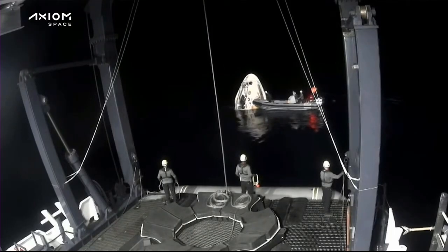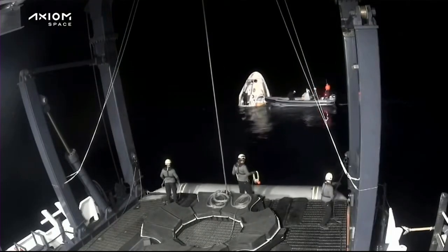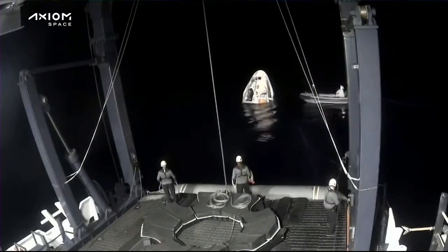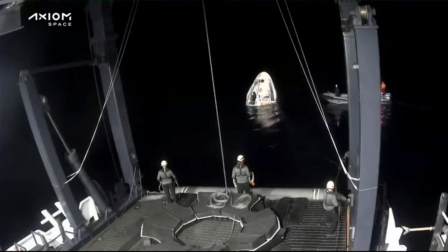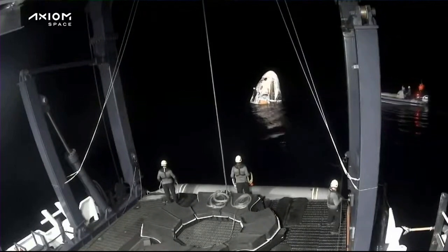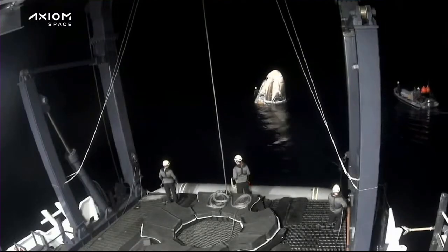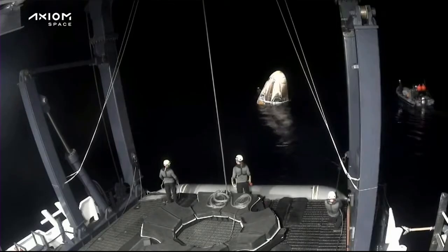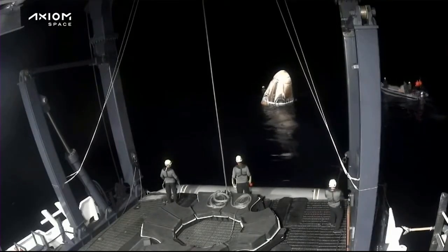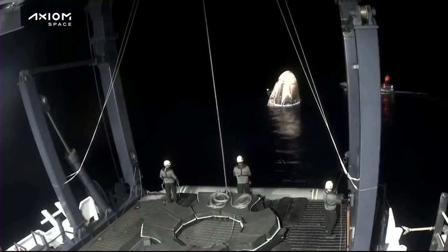Pretty amazing to think that just 12 hours ago, this crew was on the International Space Station, and now here they are, bobbing in the ocean. What a journey for Ax-2. Absolutely. You could even say, even as little as an hour ago, they were still in space in microgravity. Yeah, so we see now one of those guidelines has been attached.